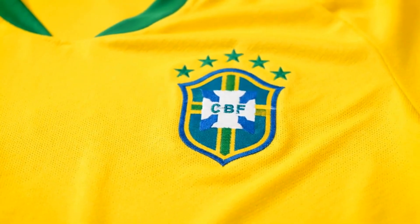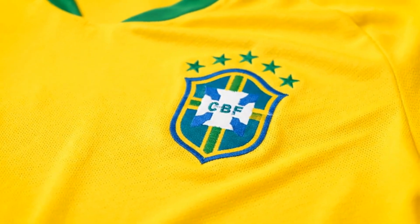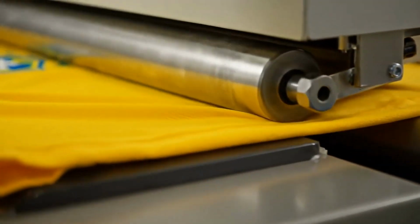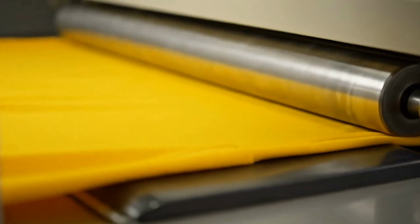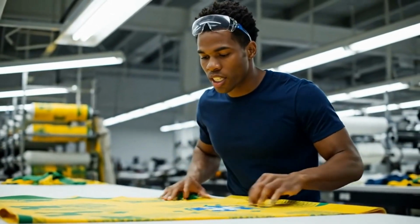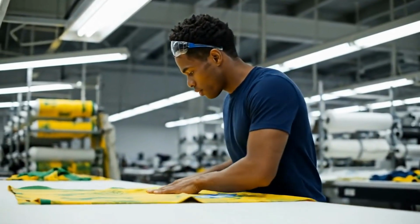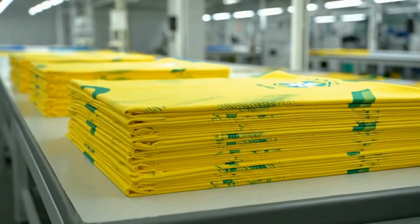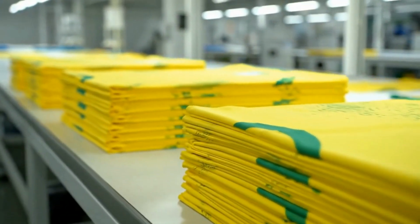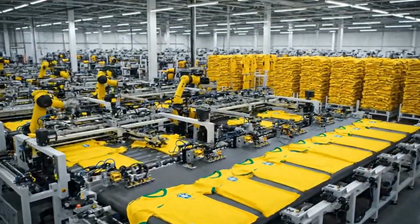The design must remain perfectly symmetrical. Heat treatment permanently locks the graphics. Each panel is checked before cutting begins. The prepared material moves to the cutting section. This factory produces jerseys for fans worldwide.